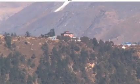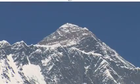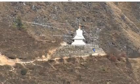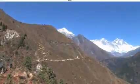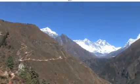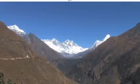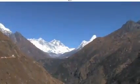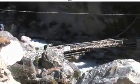Tengboche Monastery can be seen in the distance on a clear day, as well as the summit of Everest. After about 20 minutes walking, the ground levels off and you'll find your pace increase. After an hour or two of level, easy trekking, you have to walk downhill, losing much of the altitude you gained over the last day, so you can use this old bridge to cross the river.